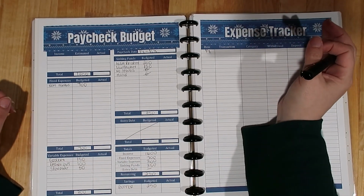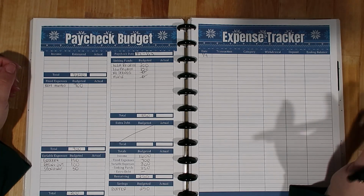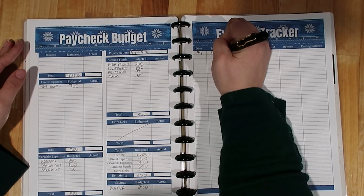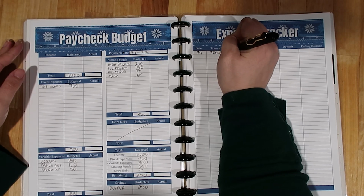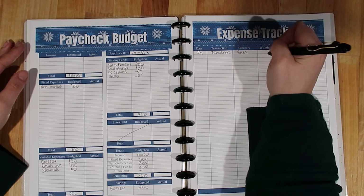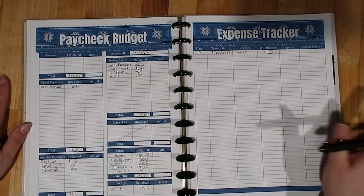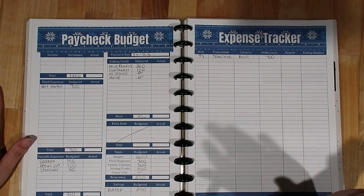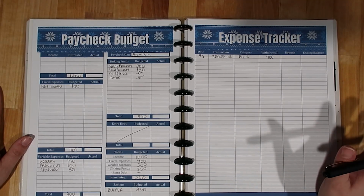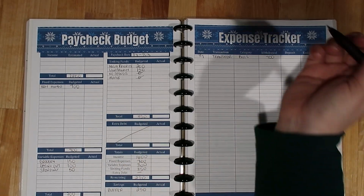So we're starting with January 7th. The very first thing that I did, and the very first thing that I do every time I get paid, my typical payday routine, is to transfer the money that I need for next month's bills. So the category here will be bills, and the amount is $700. $700 a week I set aside and put into a separate account, and that is the account that pays all of my bills for February. So throughout the month of January, I'm saving for February's bills.